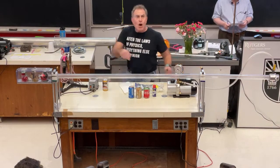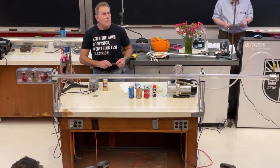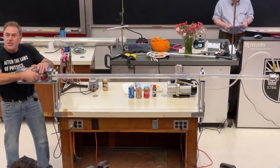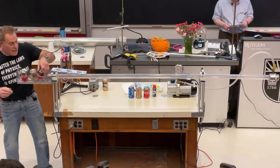3, 2, 1. Did anybody see the ball move through the tube? It's impossible to see, isn't it? And what happened down there? Let's see the results of our experiment.